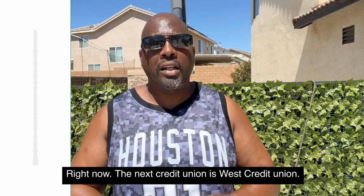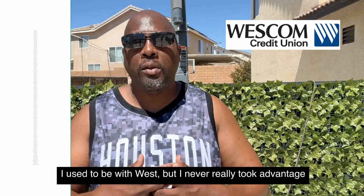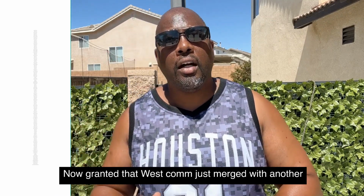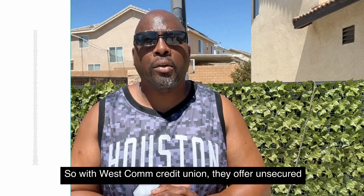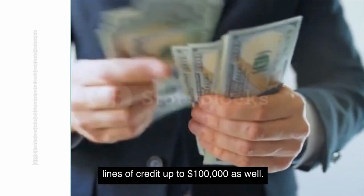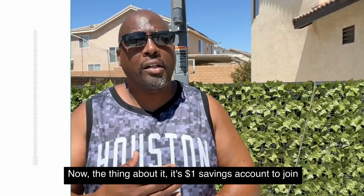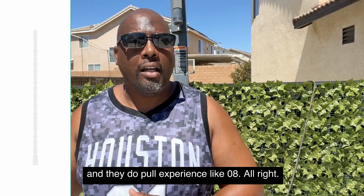Now, the next credit union is Wescom Credit Union. Now, this surprised me because I'm in California. I used to be with Wescom, but I never really took advantage of them for the products that I know they had. Now, granted that Wescom just merged with another credit union, but the products are still the same. So with Wescom Credit Union, they offer unsecured lines of credit up to $100,000 as well. Now, they're very easy to join, but you have to be a part of California in order to join. Now, the thing about it, it's a $1 savings account to join, and they do pull Experian FICO 8, all right?